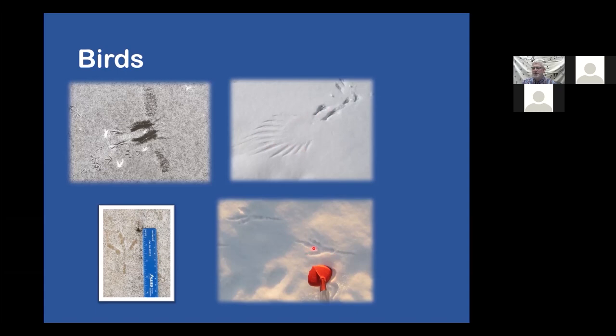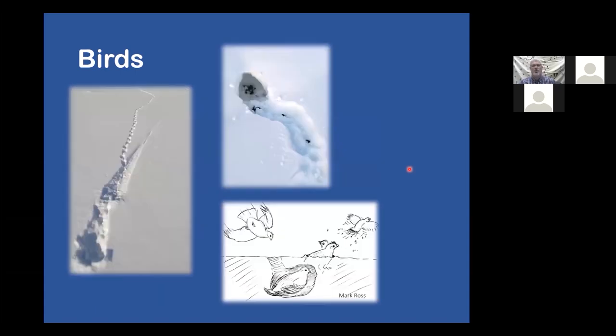Raven tracks, this is a really important thing. All members of the corvid family, which is ravens, crows, jays, and magpies, their two inner toes are hugging together and their outer toe goes off by itself. So this is the left foot, this is the right foot. And then it's just a matter of size. So is this a raven? Is it a crow? Is it a jay? Is it a magpie? You can figure all that out if you want to spend the time.